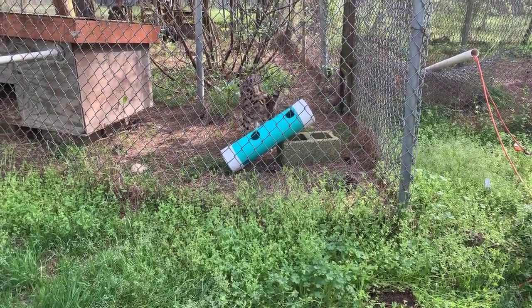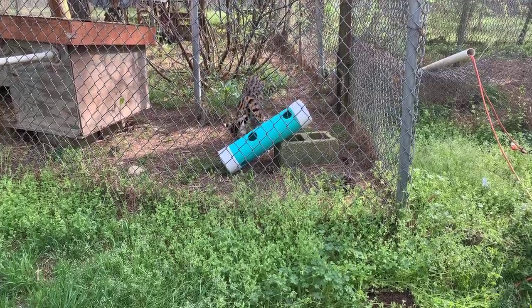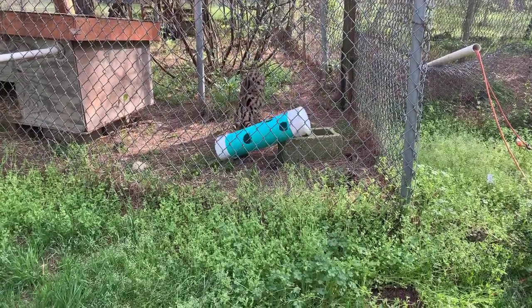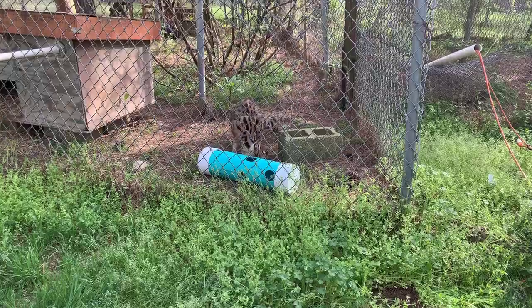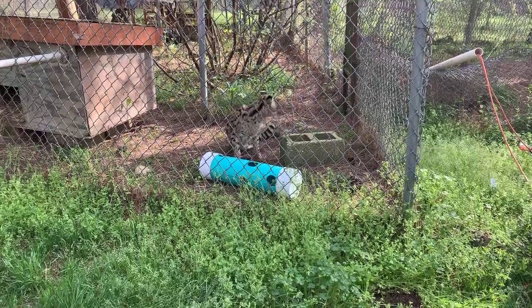In the wild, if Elvis lived in the wild, servals eat between 3,000 and 4,000 rodents a year. So they'd be hunting and protecting their territory. And so we want to make sure that he sometimes has to work for his food. And if it's a little difficult for him, that's okay. It keeps him busy. Here he goes.